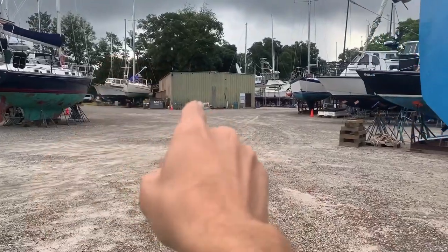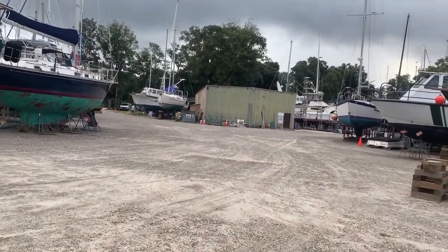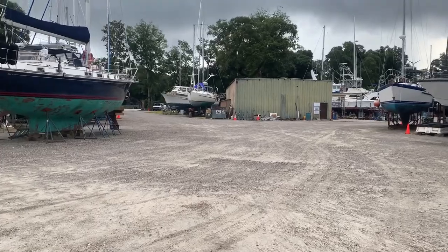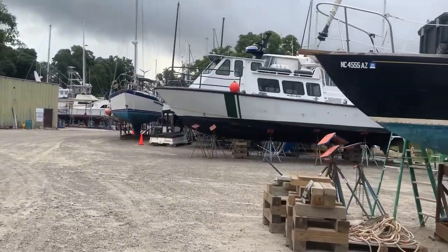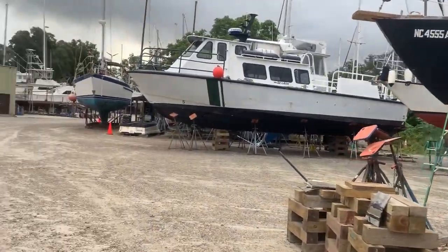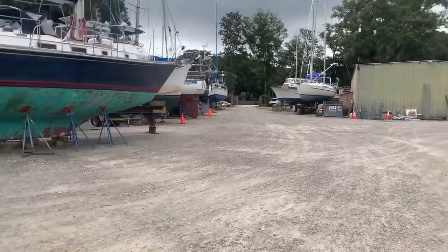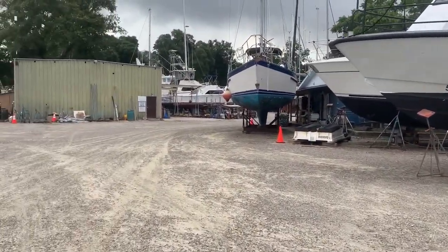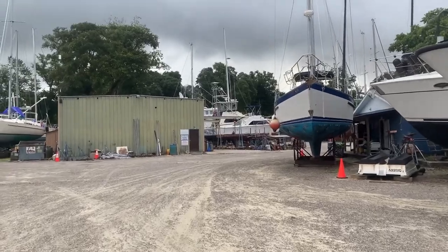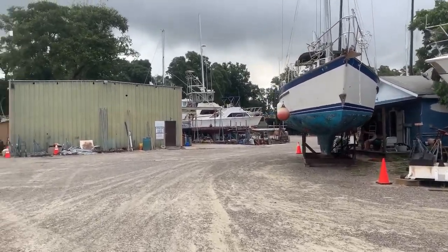That there, that's the office, kind of. Office slash shop. This place, it's pretty cool. They've got it going on. At this boatyard, they don't do any boat work. They don't work on boats here. They don't paint them. They don't do engine work. All they do is haul, splash, launch, and that's it.